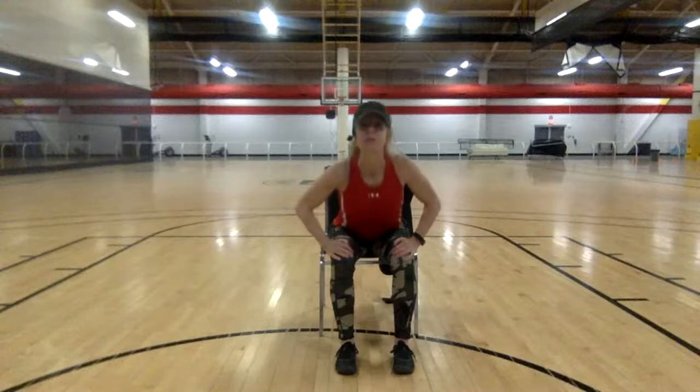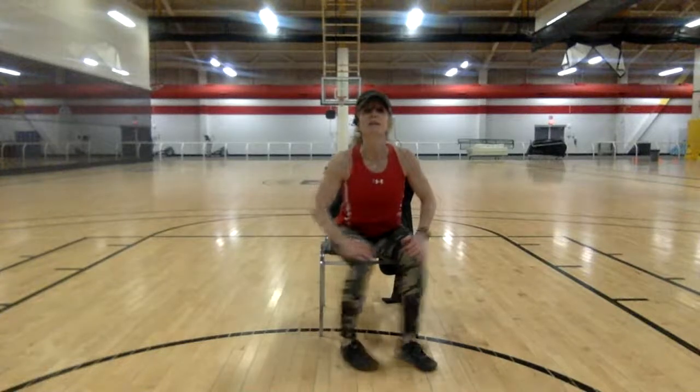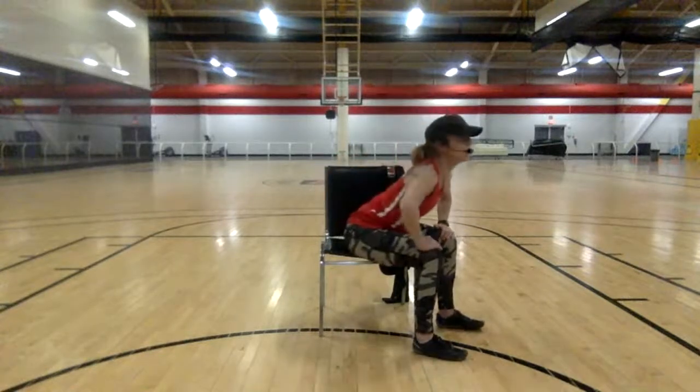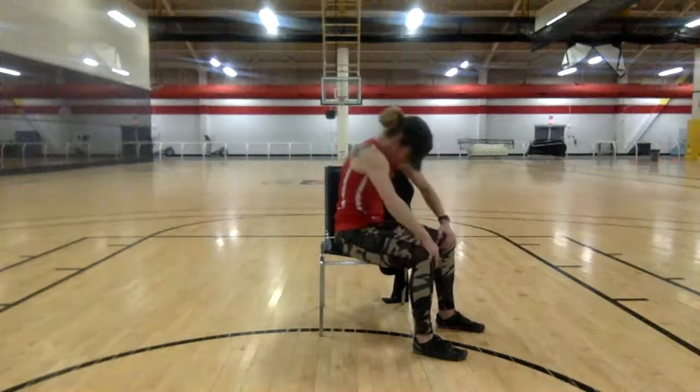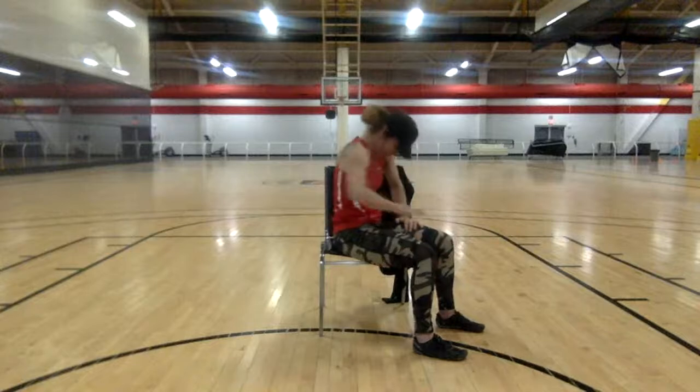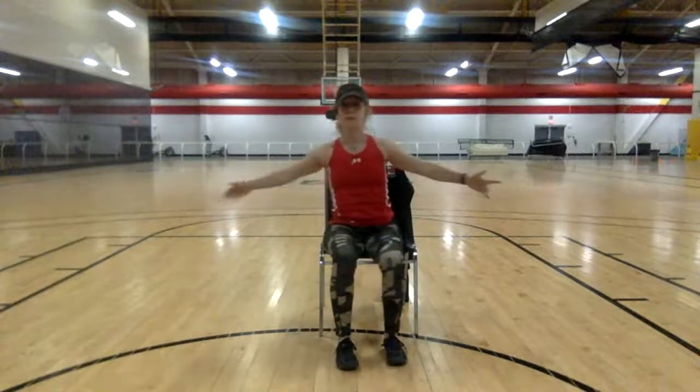Come on up into a cow position so your head is up. You have a nice curve in your back. Big inhale here. And then round your back up. Walk those hands up. Excellent. We're going to crisscross those arms.